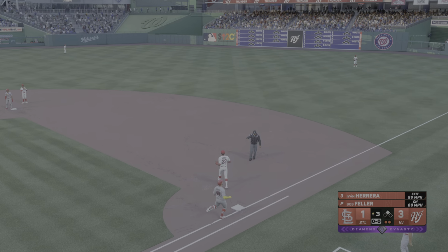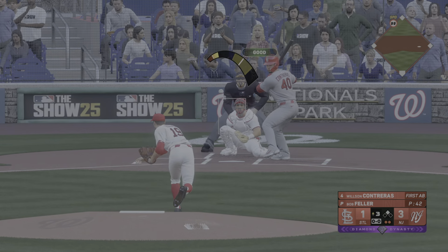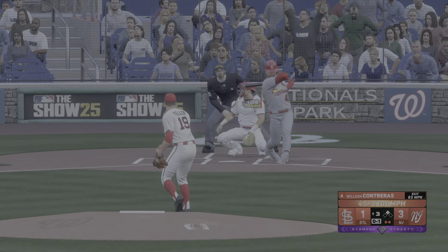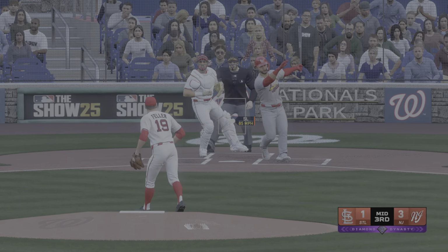Perdomo on to first. He's out. And up to hit is Wilson Contreras. And a strike right through there. That one at triple digits. And a swing and a miss.